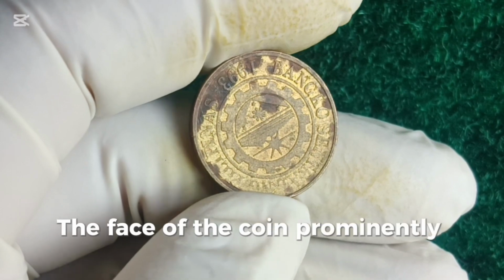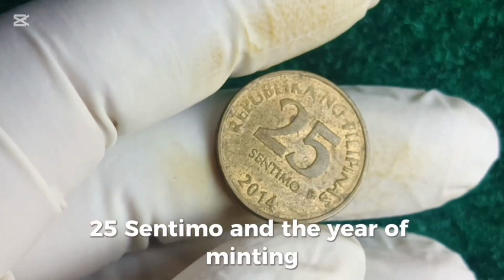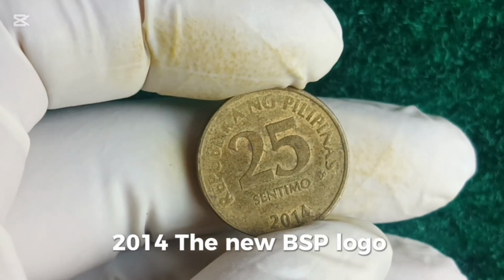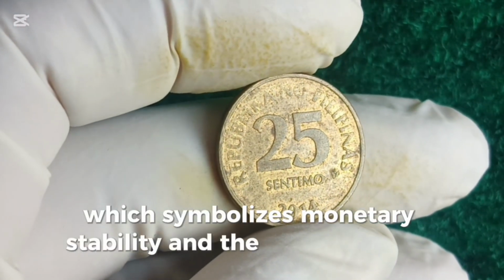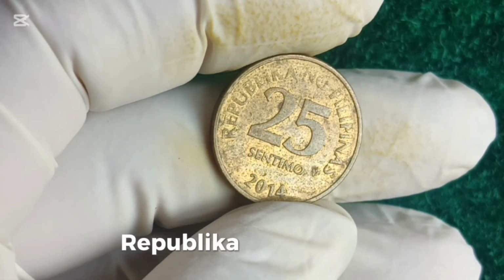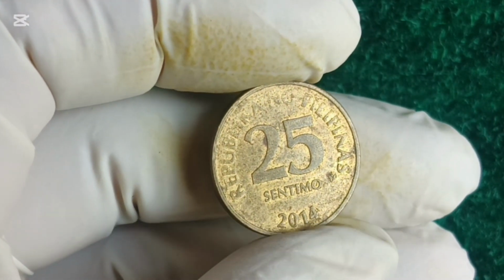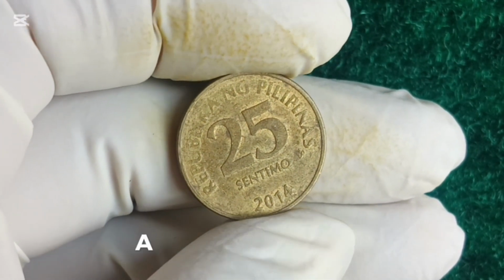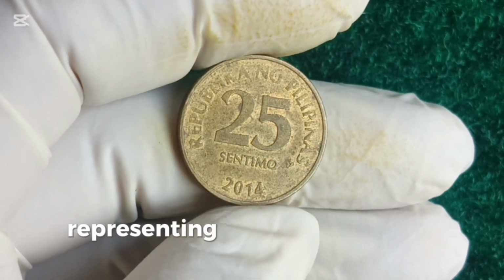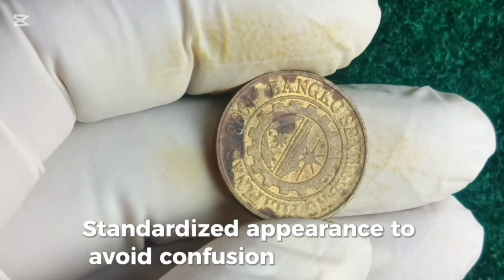The face of the coin prominently features the denomination 25 Sentimo and the year of minting, 2014, the new BSP logo, adopted in 2010, which symbolizes monetary stability and the central bank's independence. Republica ng Pilipinas. It features an indigenous Philippine plant, local flora or fauna, to celebrate Philippine biodiversity. A modern BSP logo, representing transparency and accountability. Standardized appearance to avoid confusion in daily use.